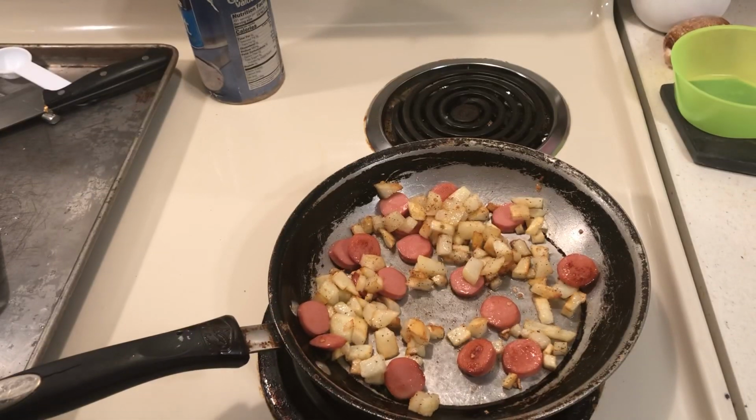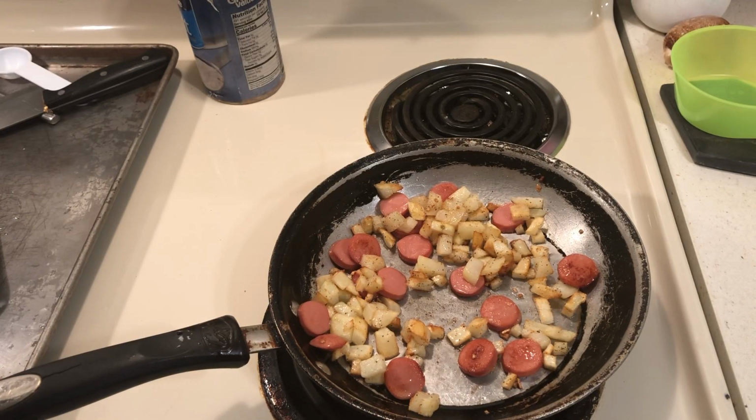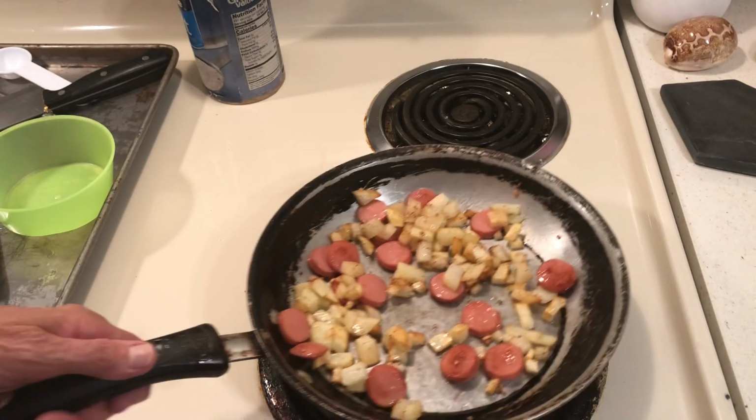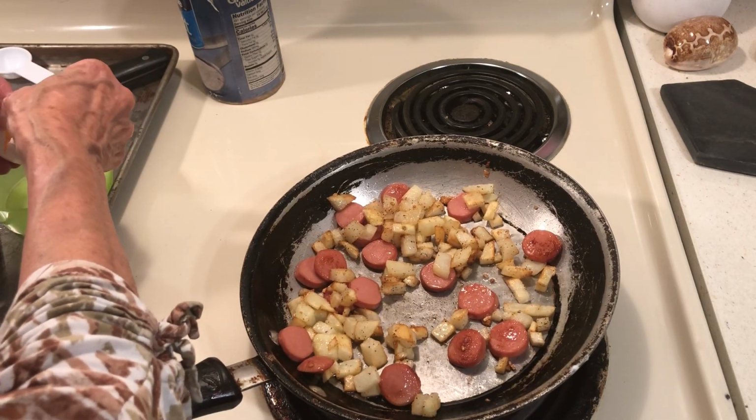Okay, so I have one small potato, and I bought these little bags of potatoes for 99 cents only. So that's one of the things you want to stockpile. I stockpile instant potatoes, potatoes, sweet potatoes, and rice.